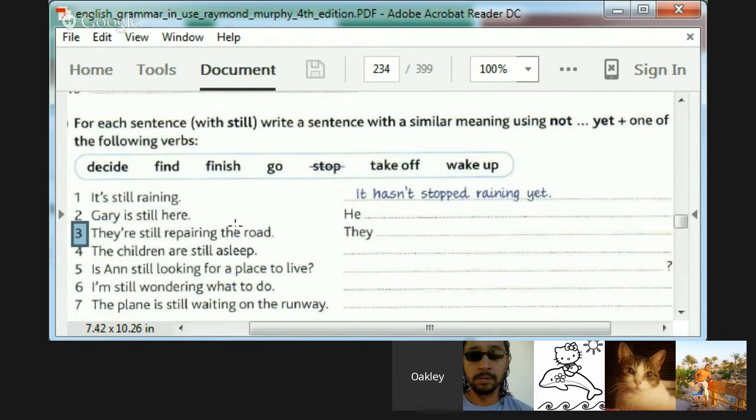Exactly. They're still repairing the road. They haven't finished repairing the road yet. These sentences, two different constructions, mean the same thing. Very good. Carolina, number 4.